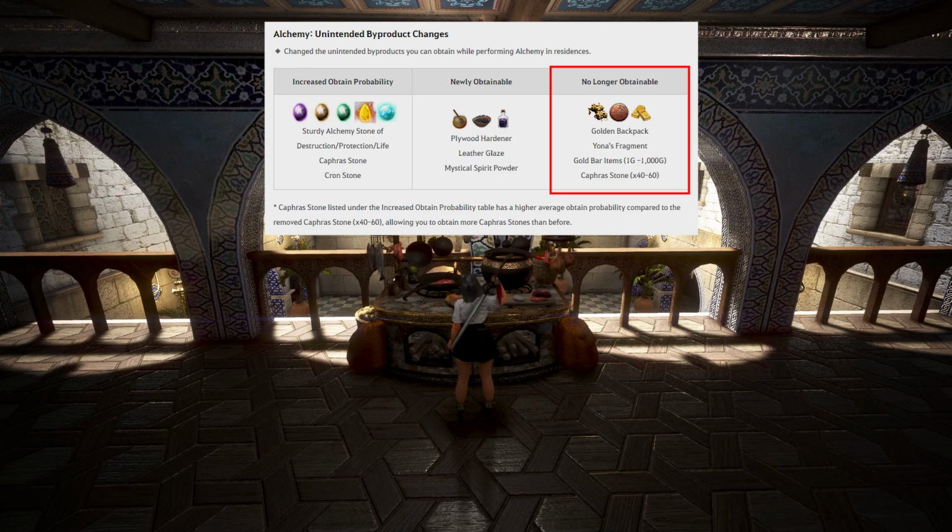Finally, gold bars actually dropped pretty frequently, and you can get up to 100 million silver gold bars, though they were fairly rare. The removal of the small gold bars, which were really common to get, is interesting as it lets different items drop instead. Overall, this was probably to help alleviate some weight issues for newer players with low weight on their characters, but it does drastically change the ratios of unintended byproducts.